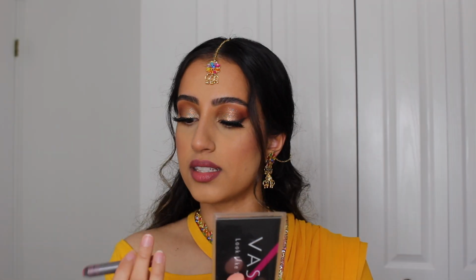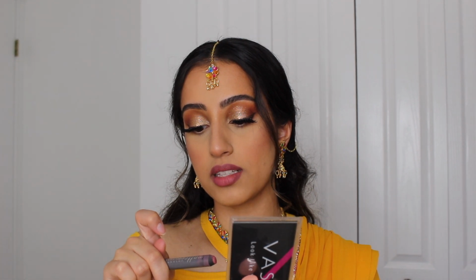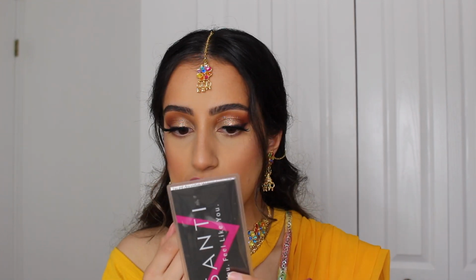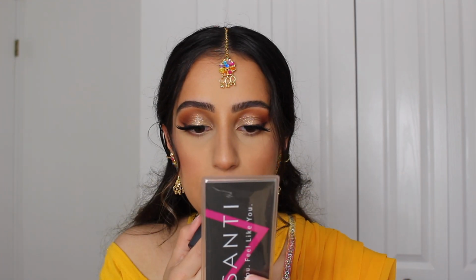Accidentally overlined my lips a little too much. Using the Vasanti matte crushed lipstick pencil in It's Your Mauve. My eyelash is coming off and it is annoying me. Is that more pinky? Sometimes I do this. I just mix a bunch of different lipsticks. Finishing touch is gloss in Creme Brulee from NYX in the center.